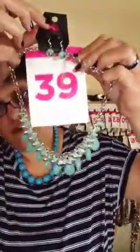This is a gorgeous short green acrylic. There's your earrings, 2-inch extender. It comes down. It has those gorgeous silver beads and the green mixed in with the teardrops. Number 39 for the green. Number 39.